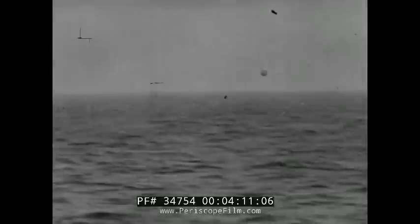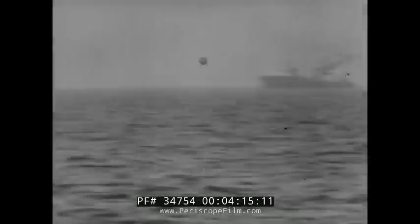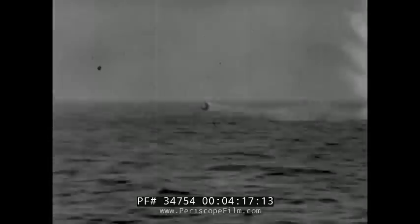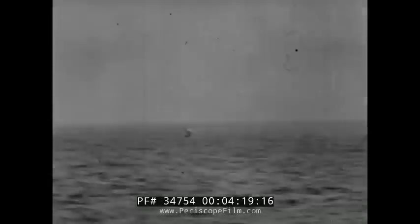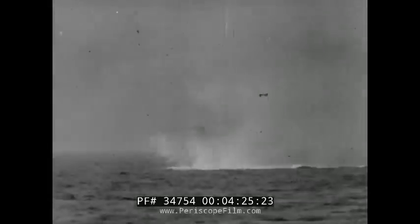Another test, with again two unassisted bombs being dropped. At the end of their run, the bombs will sink, and the hydrostatic fuses will operate, showing the extensive effects of this particular bomb.